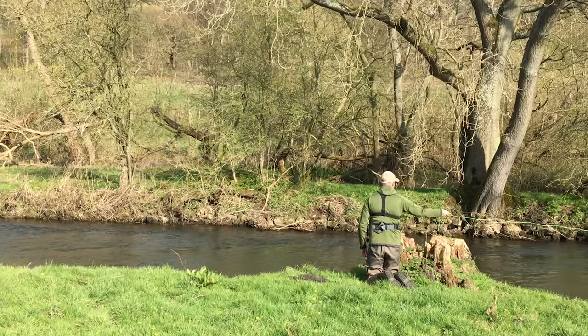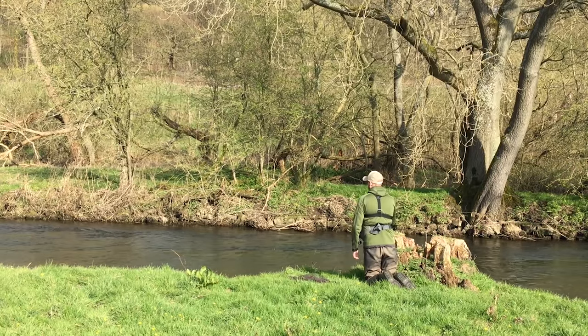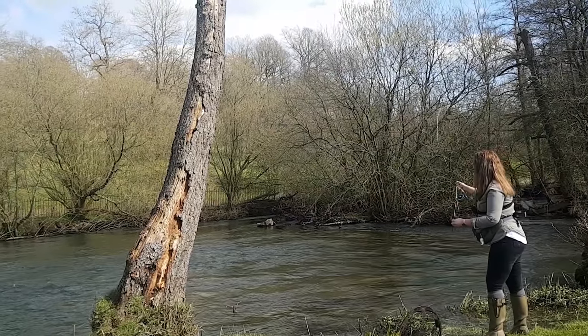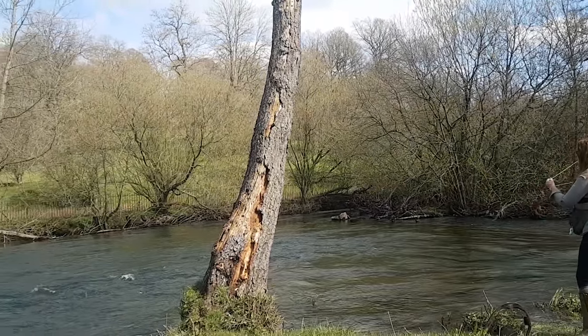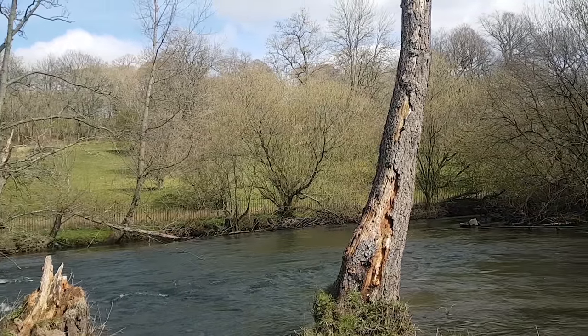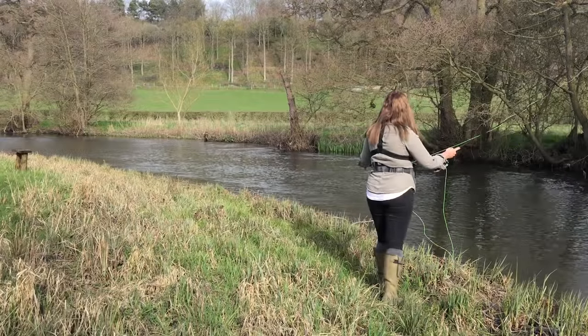So another pool and another failure for me. Andy's having a go now in another really nice looking riffly water, so hopefully he catches something. But so far, all I proved to myself is even though I haven't fished the dry fly for such a long time, I can still cast, which is nice. Hopefully we get a few more fish. It is 4:30 at the moment. Watch this space.